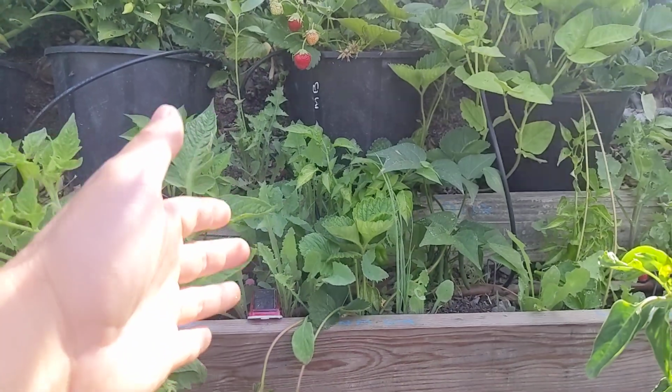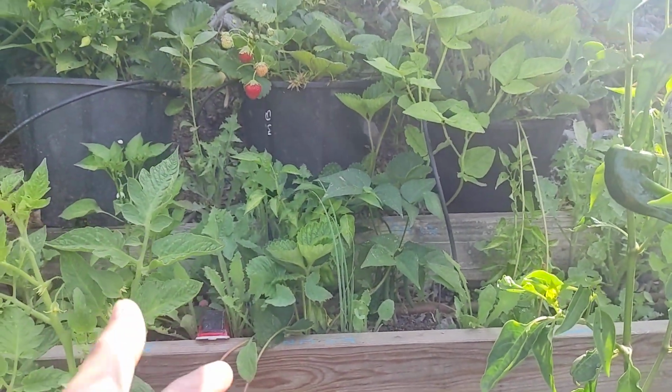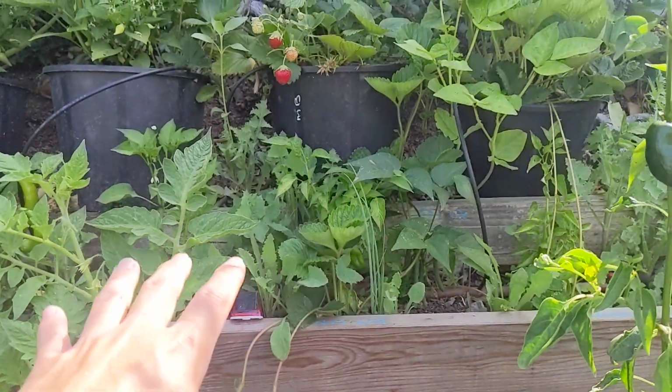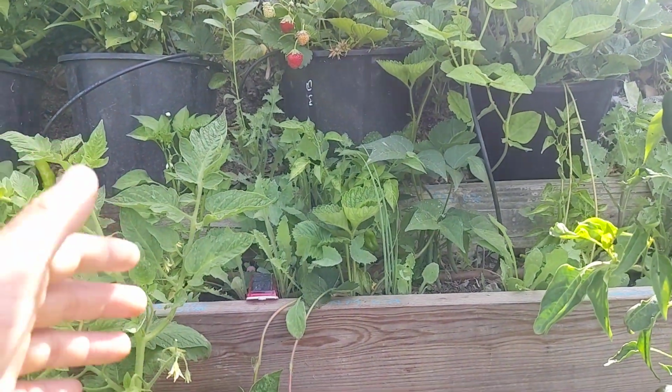And then our Anaheim peppers, they're a disappointment this year because of May Gray and June Gloom. I started these pepper plants outside as I normally do, but I should have recognized the conditions and thrown them underneath grow lights.